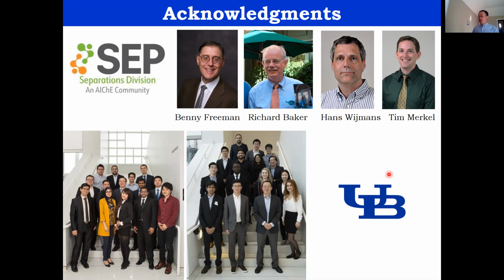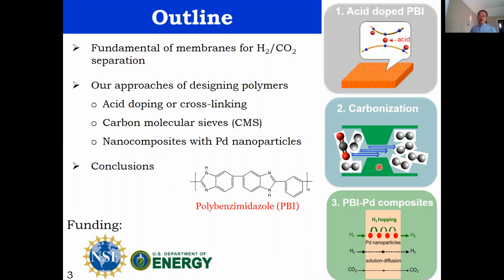So what I'd like to do today is to share with you one of the efforts we've been taking, that's to look at membranes for high temperature hydrogen over CO2 separation. And this is important because the availability of these membranes can reduce the cost of hydrogen production and also enable the CO2 capture so we can make green hydrogen.